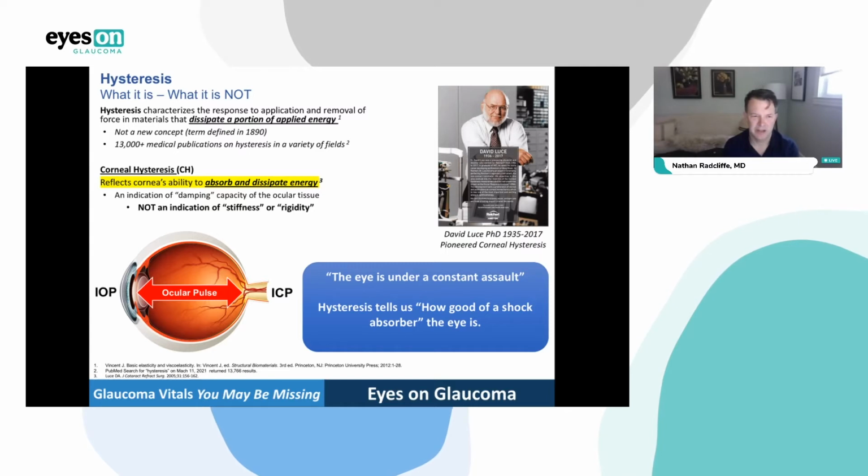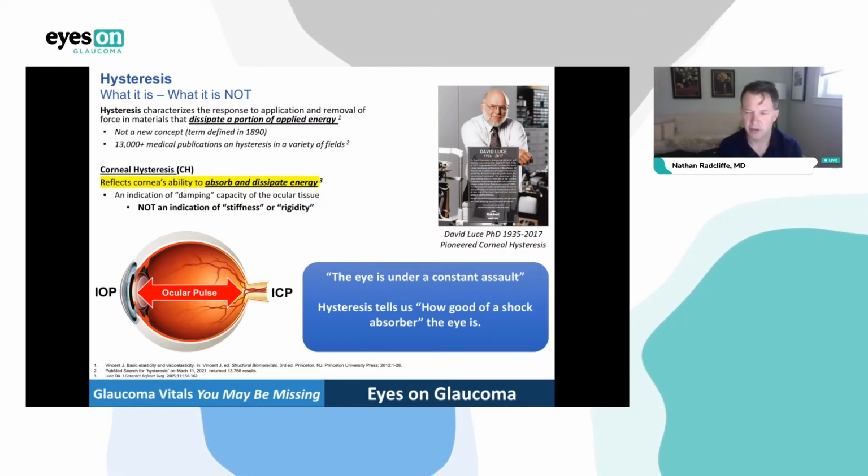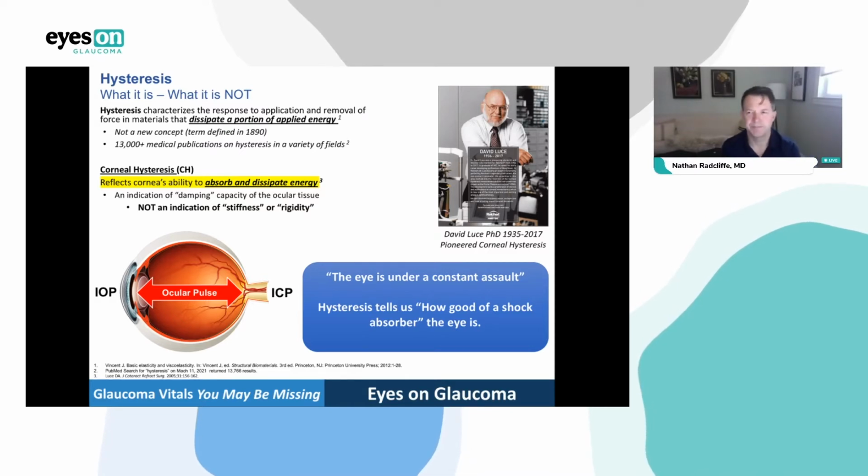And do keep in mind that the eye is under constant assault. You may have heard things like the pressure goes up to 60 millimeters every time you blink. And the ocular pulse is constantly entering the eye and pushing energy into it.